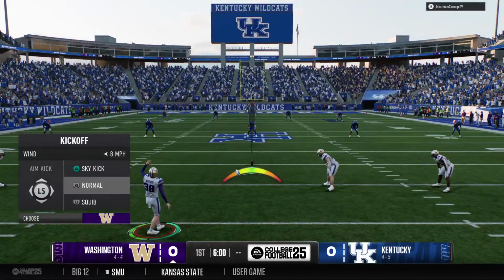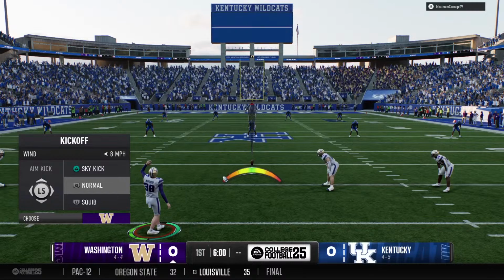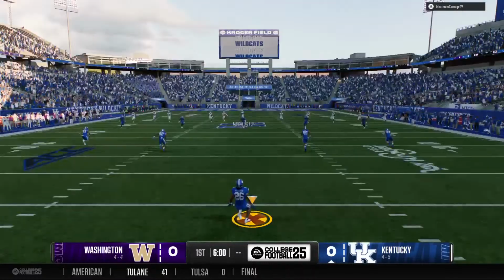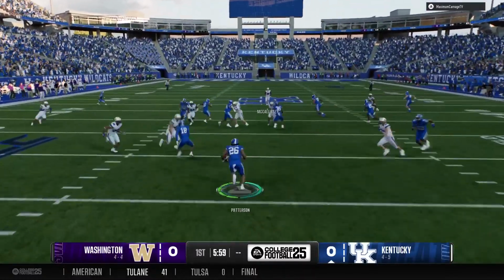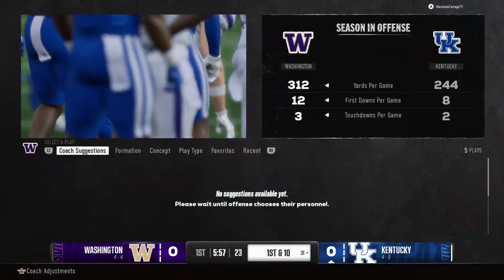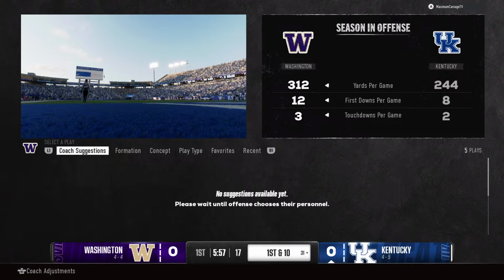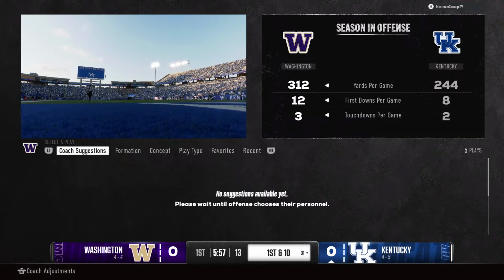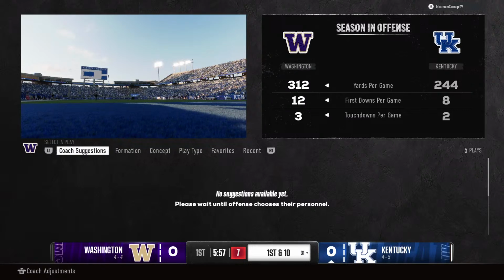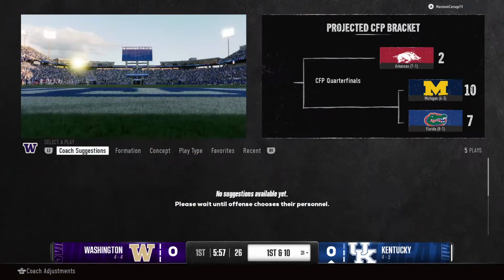Washington will kick off as this one gets started. Looking for an alley from inside his own 20. He's brought down after a good return, gets it out to the 31. The Wildcats will take over first and 10. The offense will have to use its first timeout of the half. Timeout, Kentucky.